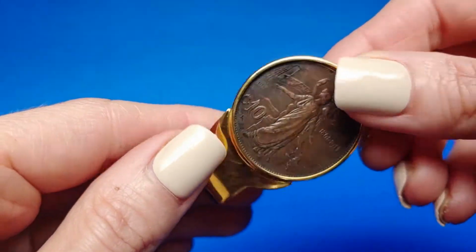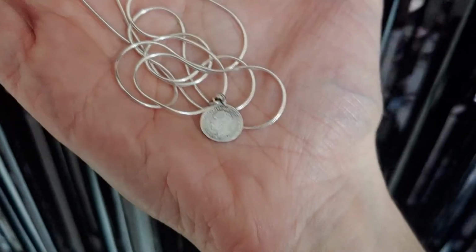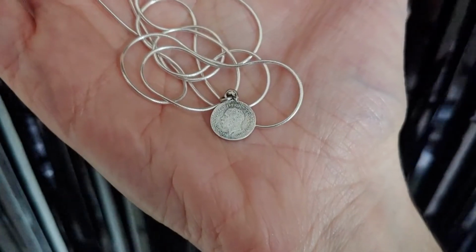You can see it has stunning details. This is a George V, 1 pence. It's Maundy money given by the king directly to the citizenry.